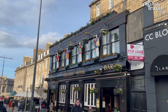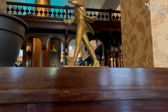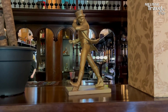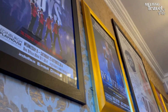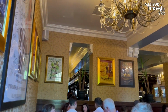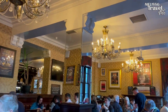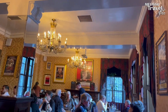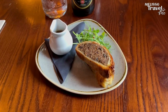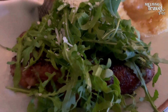However, for us it was time to go back to one of my favorite restaurants here in Edinburgh, the Theatre Royal Bar. Even though I've studied and lived in Edinburgh for a while, I never dared to try the legendary haggis. Today, however, I wanted to get out of my comfort zone and try haggis Wellington, which I must admit was quite tasty and delicious.